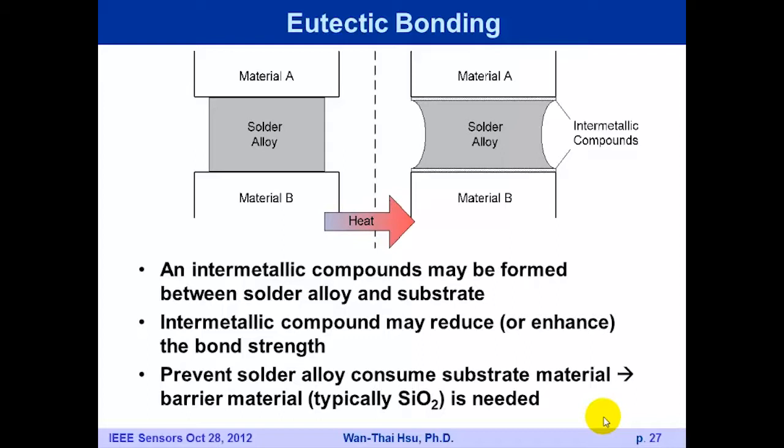This is an illustration again of the bonding. This is a solder alloy, and you apply heat and it melts. When it melts, it starts consuming some of the material, and you do want a ratio such that when the material is consumed, you have the right combination.